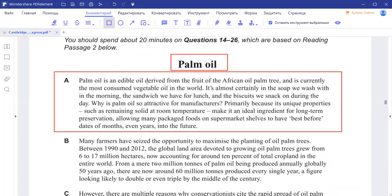Palm oil is an edible oil derived from the fruit of the African oil palm tree. It is currently the most consumed vegetable oil in the world. It's almost certainly in the soap we wash with in the morning, the sandwich we have for lunch and the biscuits we snack on during the day. Why is palm oil so attractive for manufacturers? Primarily because its unique properties, such as remaining solid at room temperature, make it an ideal ingredient for long-term preservation, allowing many packaged foods on supermarket shelves to have best before dates of months, even years into the future. So in this paragraph, we can see all these benefits of palm oil.